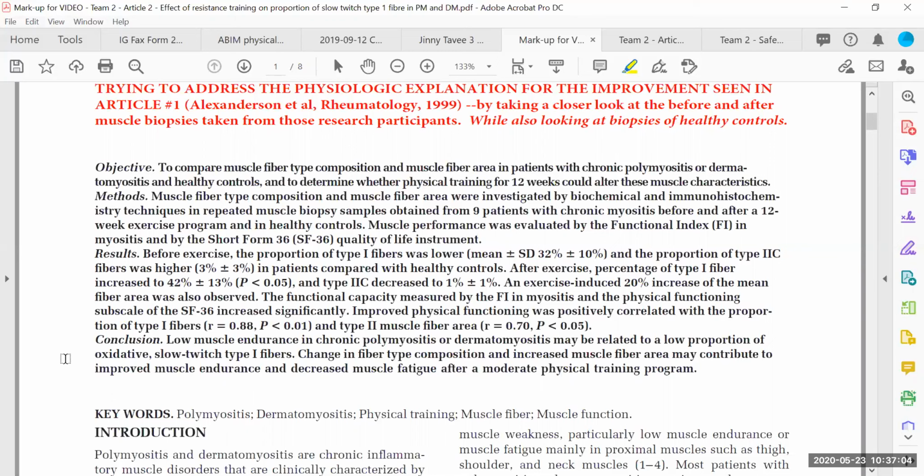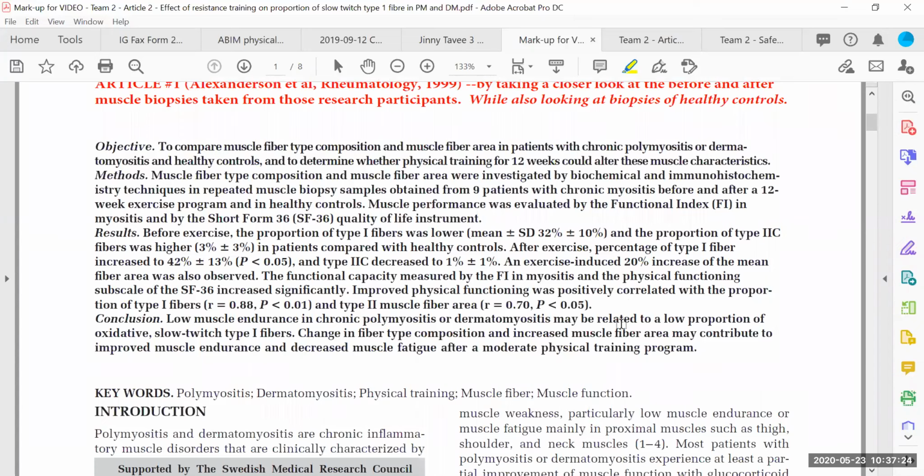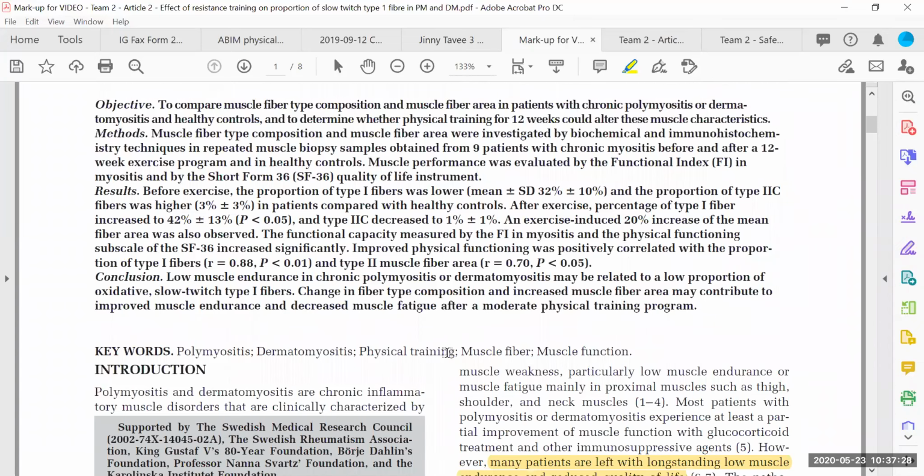And again, they harken back to the results of the Article 1 study, where, remember, we looked at functional index and the short form 36. There were a couple of other VAS scales as well as a disease impact scale, which we didn't fully understand in Article 1. But the results that they report are that the proportion of type 1 fibers, there's a video I sent explaining type 1 and type 2 fibers and the use of ATP and mitochondria, the proportion beginning before exercise was lower in these patients that had some chronic residual muscle weakness, even though they were stable, and their type 2C was higher, and that was compared to the healthy controls.